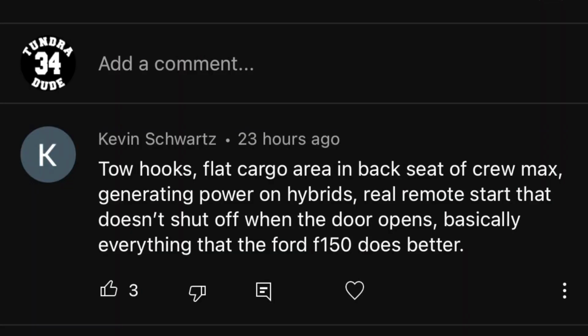Here are a few that I grabbed from some of the answers. Please feel free to go down in the comments below and let me know if you agree or disagree. So here's what some of the folks out there are saying. Kevin says, tow hooks, flat cargo area in the back seat of the CrewMax, generating power on hybrids, real remote start that doesn't shut off when the doors open. Basically everything that the Ford F-150 does better. That's from Kevin right there.